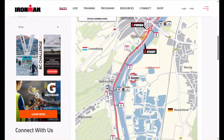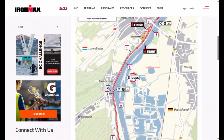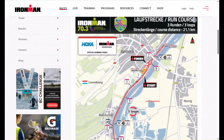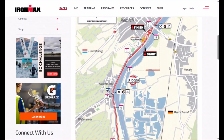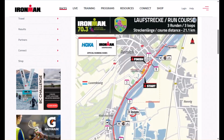You have your Red Bull area if you are into that kind of stuff at the very beginning. You also have an aid station after this point here, right? And you have a second one happening right through here as well. So you have 2 opportunities on each loop, and they are probably going to be on either side of the race course. So you have ample opportunities to get some aid. There is no excuse for underfueling here at all. We do have a lot of opportunities.